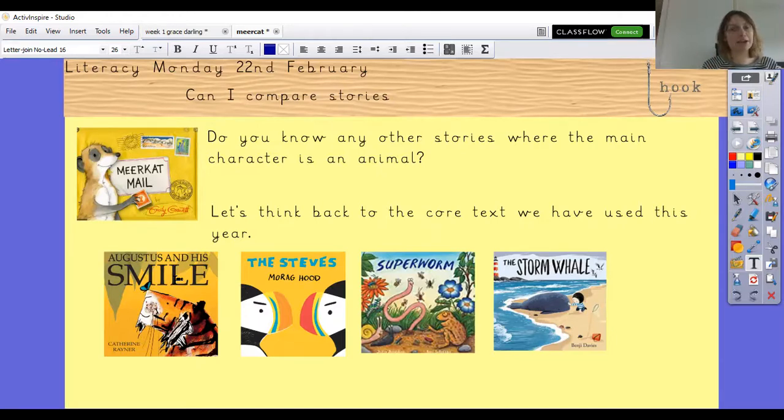And then at the end of the story, he found it. He realized it wasn't far away from him. We had those Steves, those terrible puffins who would argue with each other. Superworm, he went on quite an adventure, didn't he? He was captured by the evil puffin. Oh no, that's how we modified it, isn't it? He was captured by the evil crow. And then the storm whale, who again needed a little bit of rescuing, and Annoy helped to set free.